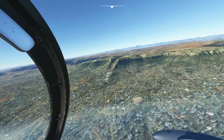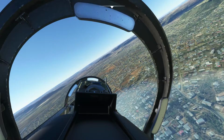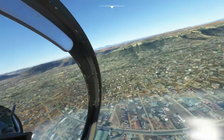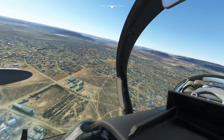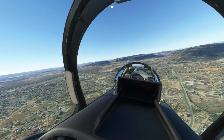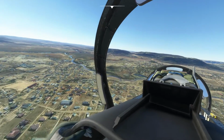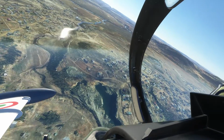See what I mean about plateaus, people living on them. Now not terribly far to this turn point, so let's slow down. Just great terrain. So there's the border, that river. It's the border with South Africa, and we're looking for a little bridge over this river. Of course, not critical. If you just turn at this river, you'll be fine. But let's see if we can find it. It should be right about here.